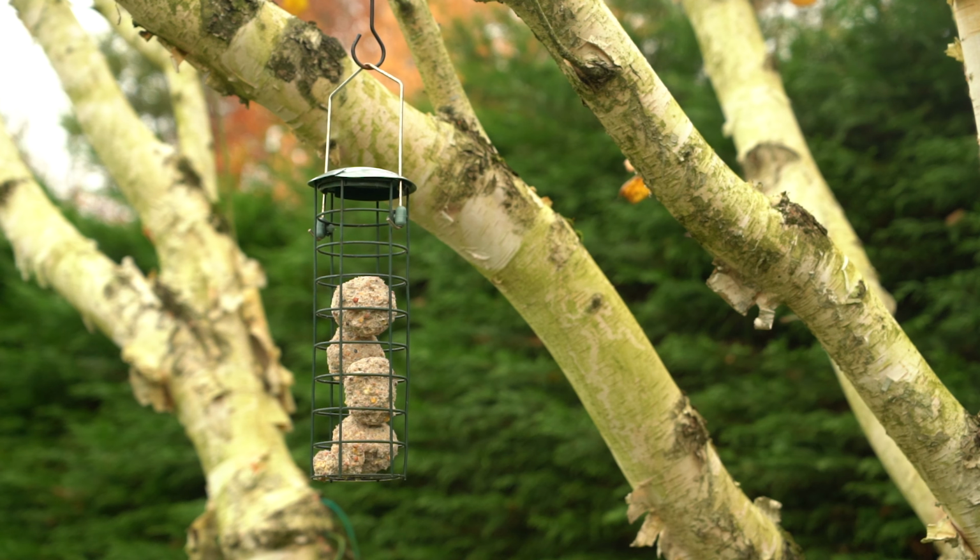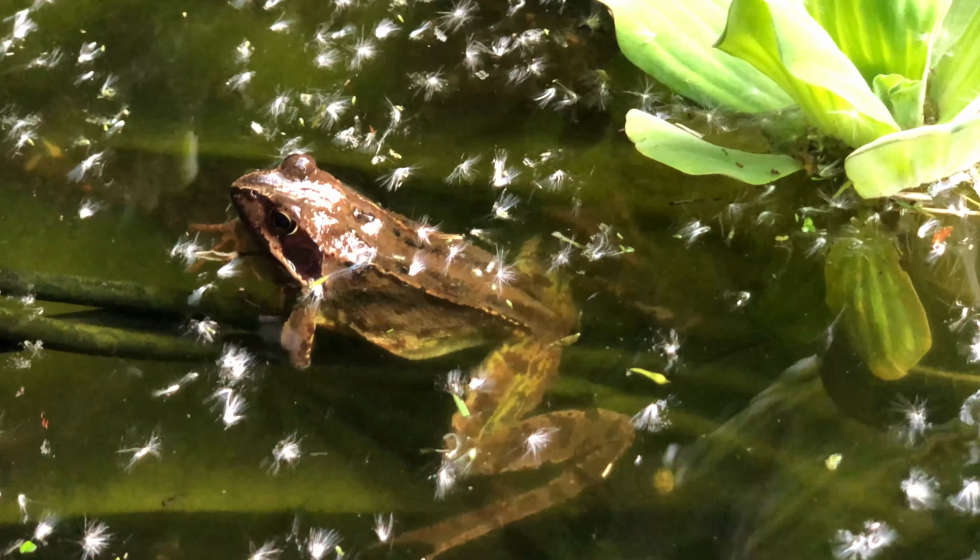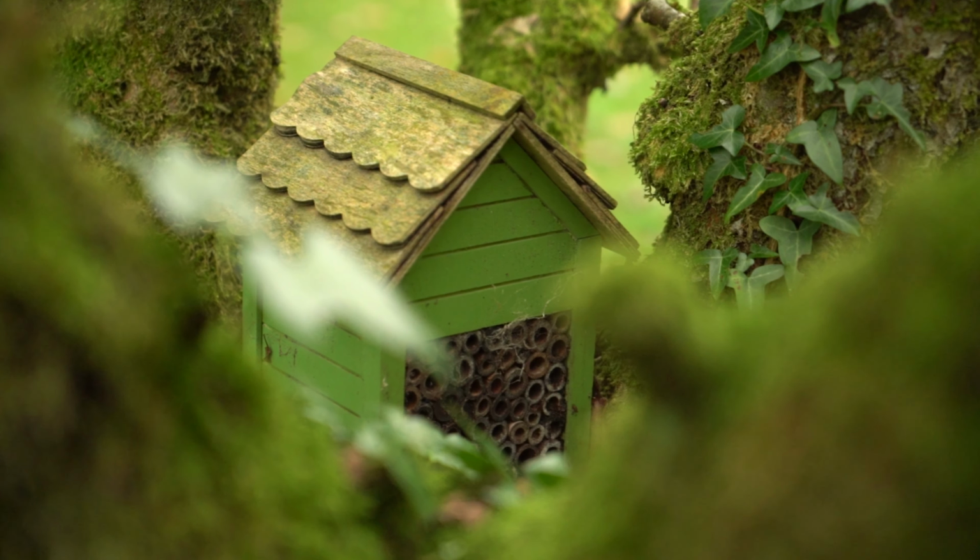Today is all about how to bring wildlife into your garden this autumn and support the wildlife that is already there. It doesn't matter whether you've got a really large garden or a really tiny garden, or if you're really tight on time. These are brilliant small tasks that everyone can do that really make such a difference.